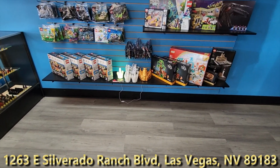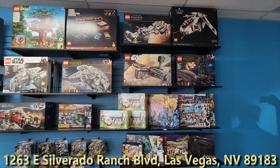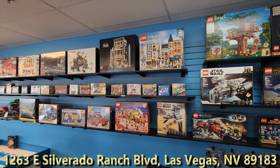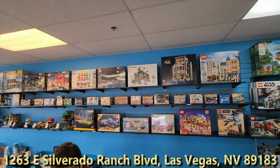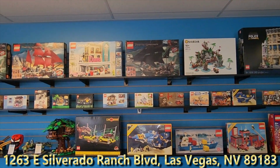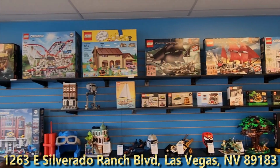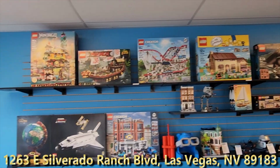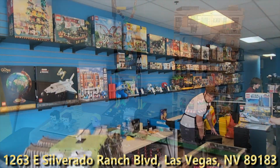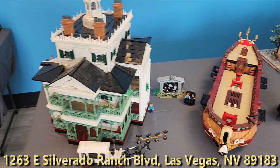Continuing to move around the store, on the side of the counter and behind the counter, you have the big dogs, the retired sets and current sets that are big money ticket items. It's really cool to see. I mean, you have the old Simpsons sets and you have the modulars, you have Bricklink Designer Program sets, you have sets from the 90s and all that kind of fun stuff. And not only is it just cool to see, but it is really great to see that you can buy them at these stores.